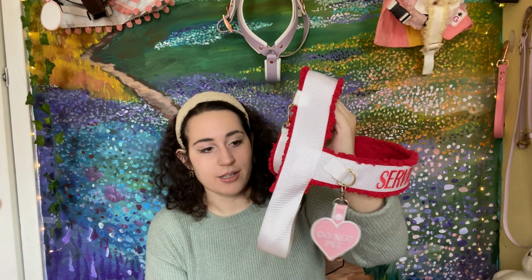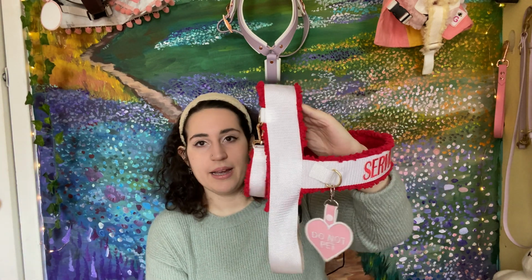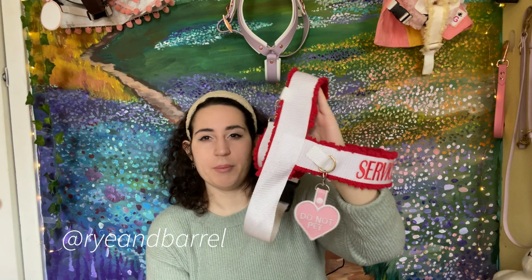Okay, 2 more sets. This one came in recently. This one actually took a really long time to come in. It is by a store called, I think, Rawle and Barrel. I don't know. I might have totally just messed that up, but I will link them down below. It is a straight front and it sits really nice.